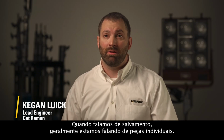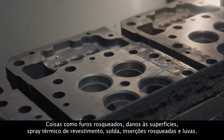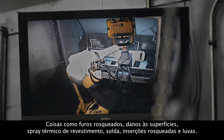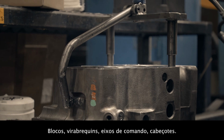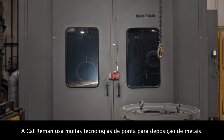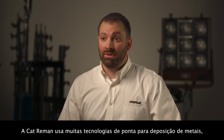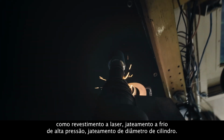When we talk about salvage, we're usually talking about individual piece parts. Things like threaded holes, damage to surfaces, refacing, thermal spray, welding, threaded inserts, sleeves. Blocks, cranks, cams, heads. These are critical that they're machined correctly as a Reman product. Cat Reman uses many cutting-edge metal deposition technologies, including laser cladding, high-pressure cold spray, bore spray.